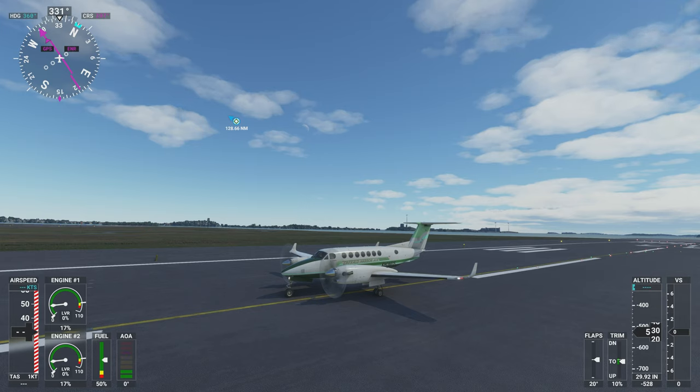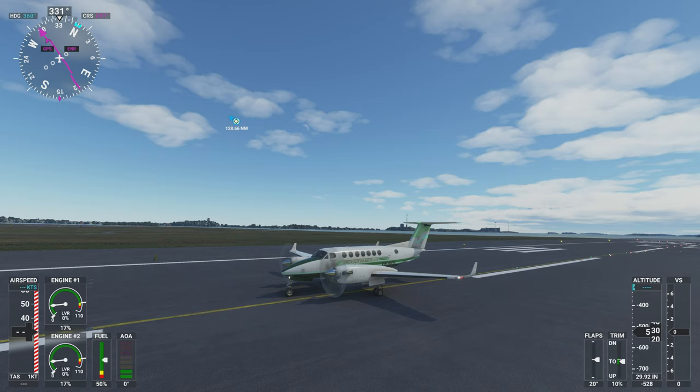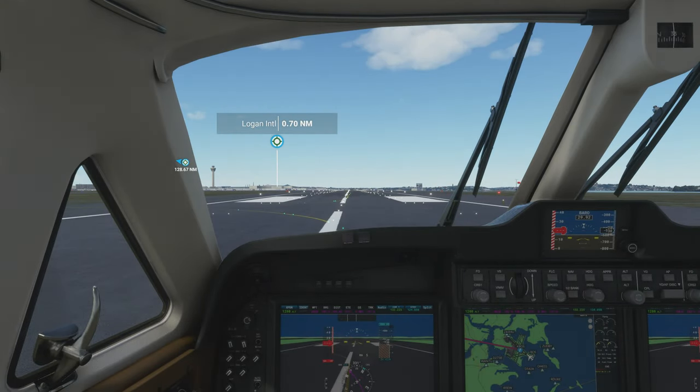Today I'm flying from Logan Airport in Boston to Albany Airport in Albany, New York. I'm flying a Beechcraft King Air 350i. I'll set a flight level of 3,000 feet once we're in the cockpit. Let's go ahead and get started. So I'm now setting a 3,000 flight level. There we go. Take off the parking brake, and let's get going.